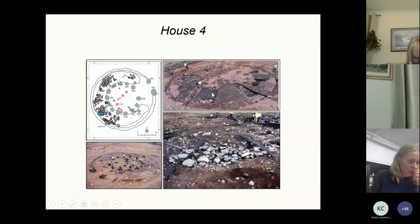It's not as rich in artefacts, House 4, as House 10 was, but the uppermost fill of this ring ditch did have a cache of copper alloy items, including copper alloy strips and sheets and part of a vessel, represented by 2 fragmentary sheets held together with 3 rivets. So it did have this little pocket of stuff.